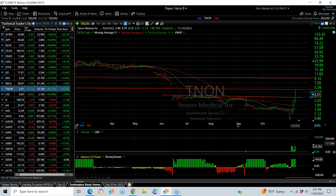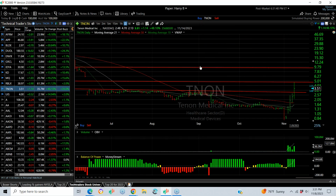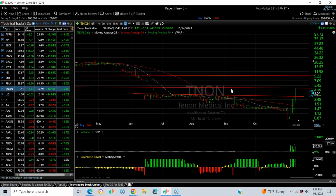Little TNON has had a spectacular week. We got from about 85 cents to today's high of 4.70 just in 4 days. That's a little overbought short term, but momentum might carry this into the 7-8 range. Keep an eye on it though. You're at mid-range. It fills the gap. You're looking at 5 3/4.